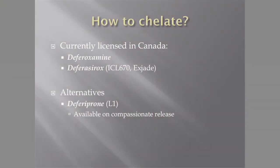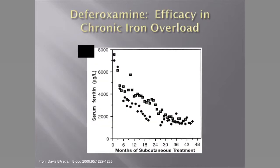Okay? So being informed about your choices is always appropriate, but sometimes treatment may not be appropriate for you. And that's a discussion you have to have with your physician, whether iron chelation therapy is good for you. Okay? So the two drugs that we have are Deferoxamine or Desferal and Exjade. And we know that Deferoxamine actually decreases iron overload. This is just a nice little graph.